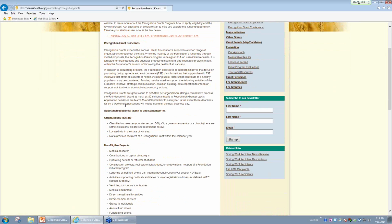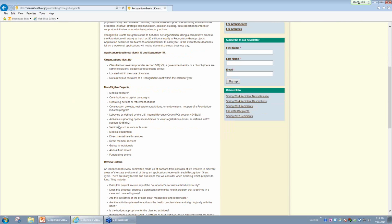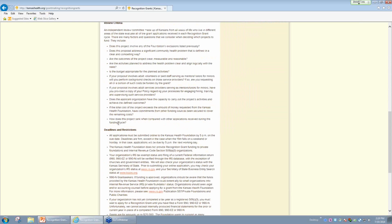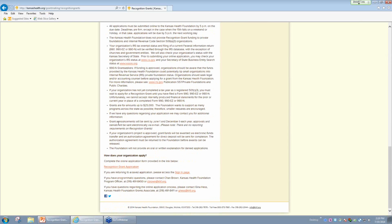We also have more information on the guidelines, organizations that are eligible, those projects that are not eligible, as well as more detail on the review criteria that our independent review committee will be looking at when reviewing proposals. And then finally, a couple of bullets on the deadlines and restrictions.